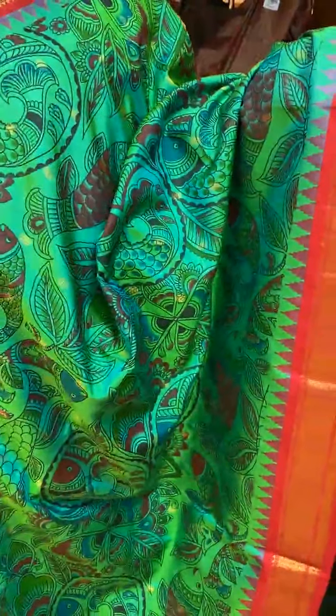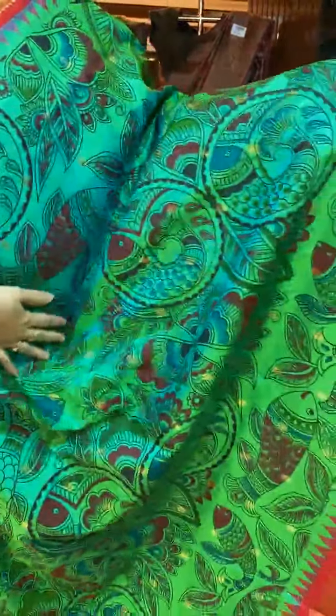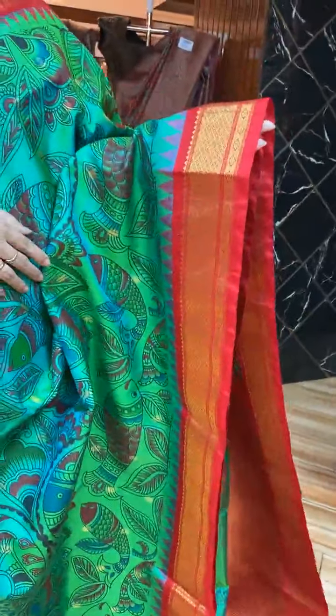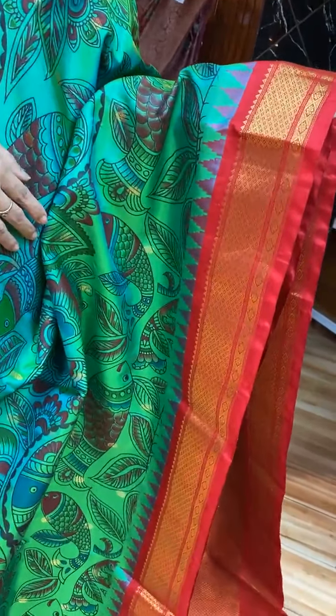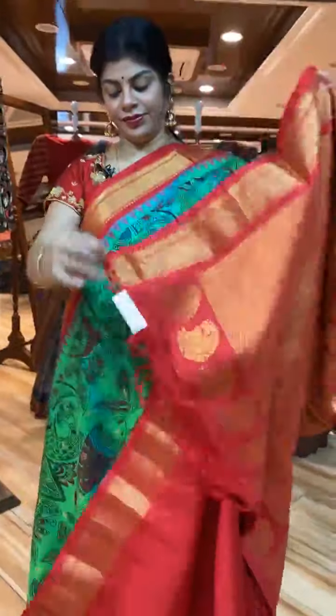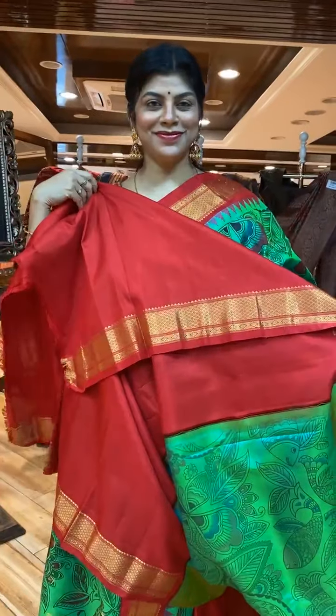Gadwal, beautiful Gadwal silk saree, green and red combination, kalamkari print, complete fishes, florals, and lovely border, diamond border, contrast border, contrast pallu with diamonds and pastel border. Blouse is also contrast, plain with border.